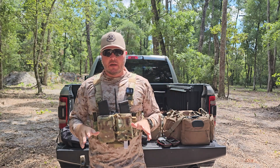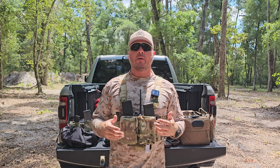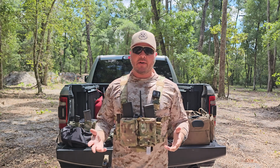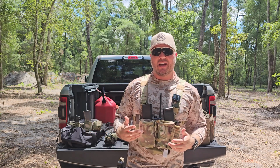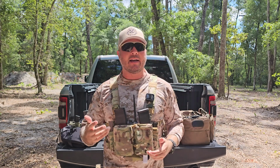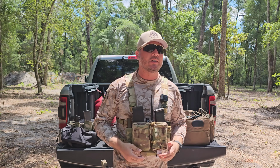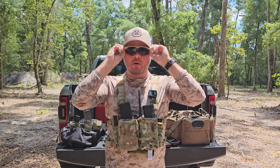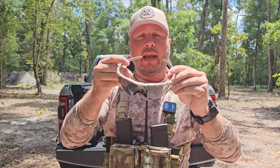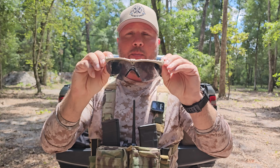Now, my eye protection depends on where I'm shooting at. If I'm out here at the ranch shooting, my eyes are super sensitive to light. They always have been. I have light colored eyes, and then I also had LASIK about 2 years ago, which made them even more sensitive to light. So I need to have some smoked out lenses. I wear the Oakley M-Frame Ballistic 3.0s.